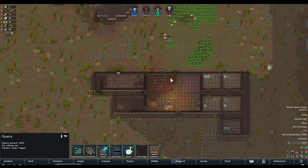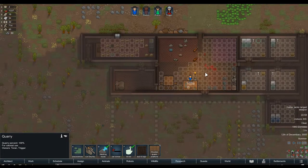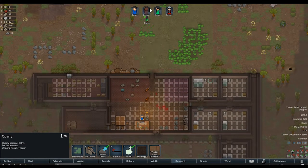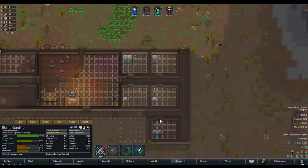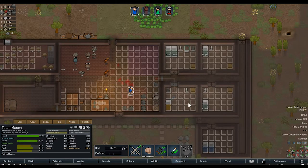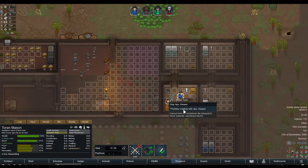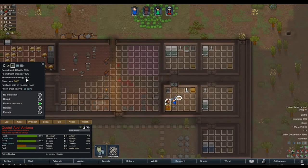Anyway, the quarry is constructed. We are advancing towards the macroelectronic research. We had maybe 40%. And most importantly, Turan and Ellen are now a couple. So they are supporting each other now, which is pretty cool. And at one point, before we end the episode, I would like Turan to try to recruit Ape. It's going to take time before we can recruit him, but he has been a guest for a very long time.